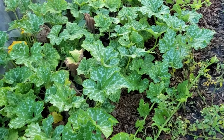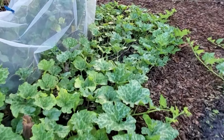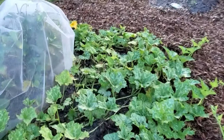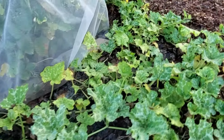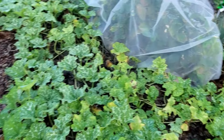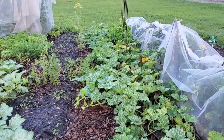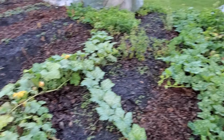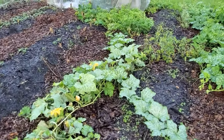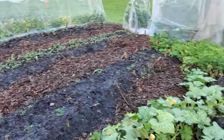These are Seminole pumpkins. And in years past, I've gotten so many pumpkins. And they last for so long, like months after you pick them. But last year, I got three. All year long. Just three. And I'm like, what is going on here? So, wow, I'm getting pumpkins and watermelons. And it's the end of June. I'm so excited about this.